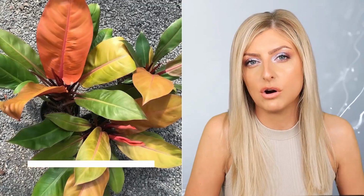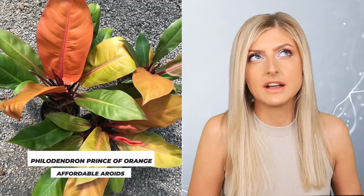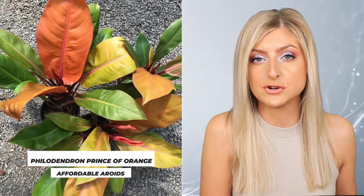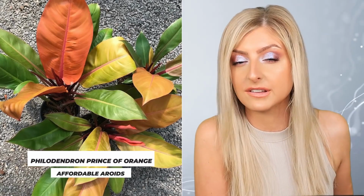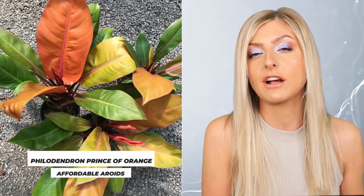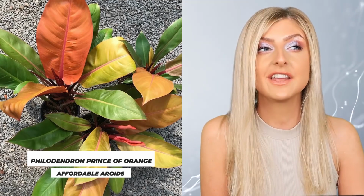Next up, adding a little bit of colour into our list, I had to pick for you the Philodendron Prince of Orange. Now, there was a period of time, I don't know when this was, they have always been in tissue culture, i.e. they have always been mass-produced via laboratories and things like that. They kind of had a lull at some point and they disappeared, but now I've noticed they are back full force in plant stores, and they're not even that much money.